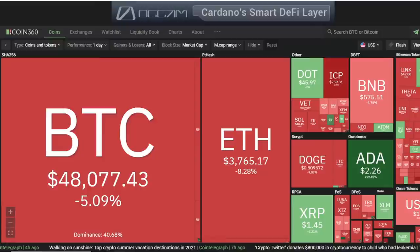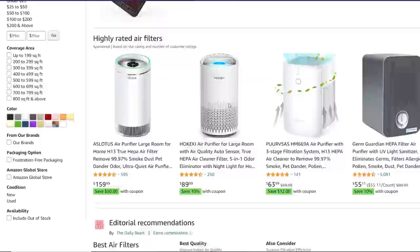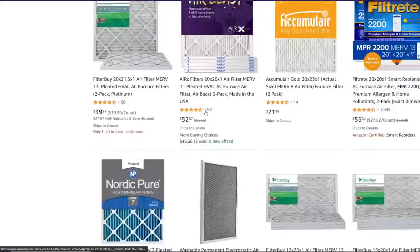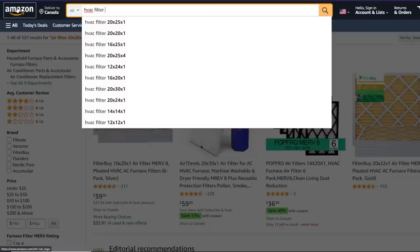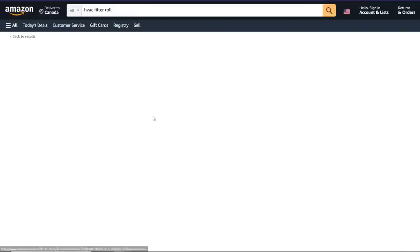Here, let's just go to Amazon. Okay, air filter. Let's see. Nope, it's not a car air filter. What's it called? Damn it. It's like a roll of this kind of stuff, but not. What's it called, guys? Let's see here. HVAC filter roll. There we go. This is what I bought.